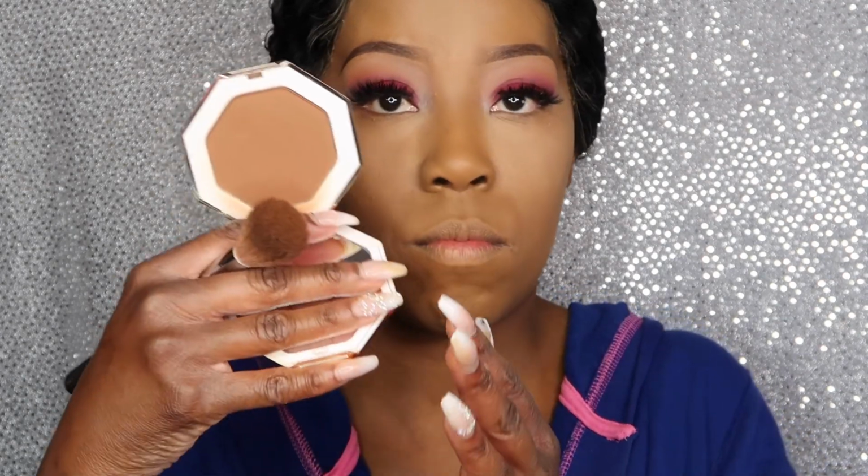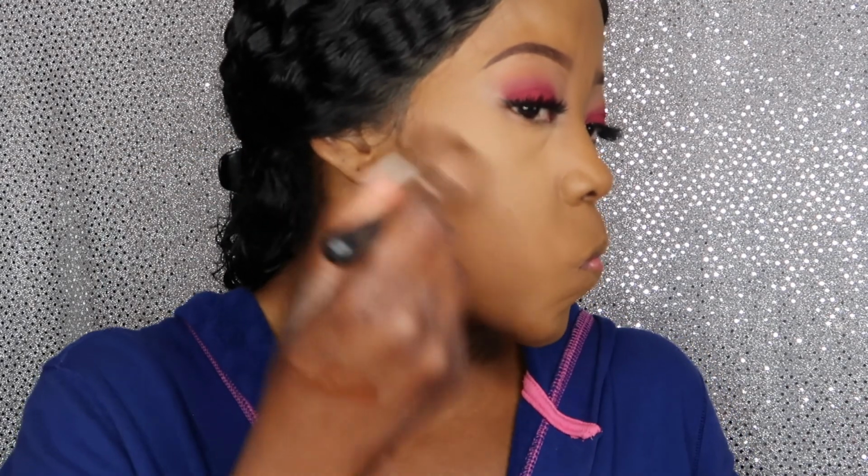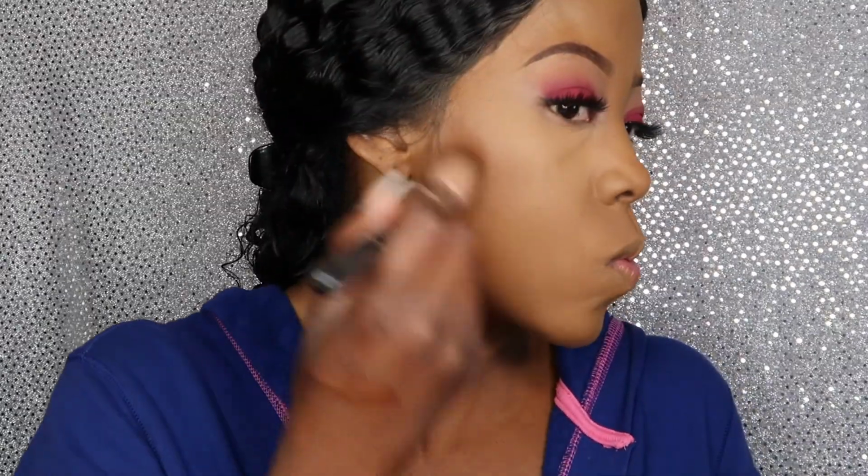Now I'm using the new Rihanna bronzer, and this bronzer is in the color, hold on, and it's Fenty Beauty. I need to stop saying Rihanna. It's actually Fenty Beauty. But let me get the color for you because I should have had that together anyway while I'm putting this bronzer on. Hold on one second. So I got it in the color Coco Naughty. This is Coco Naughty, and I just put it on with a circular motion, going backwards and forwards, and I just make it as dark as I want to make it. I just want a very nice subtle contour.